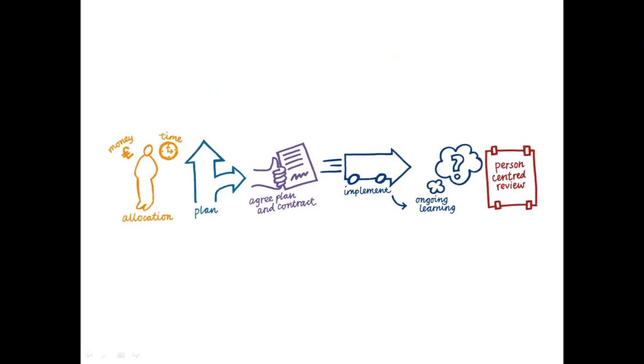This is the process that we started with, and again, the same process that we've used in other individual service funds, which has to begin with allocation. Typically, an allocation will be done through a resource allocation process. But what we had to do at Bruce Lodge is really to ask Borough Care how far they could go within existing resources to allocate individual time to each person who lives there.